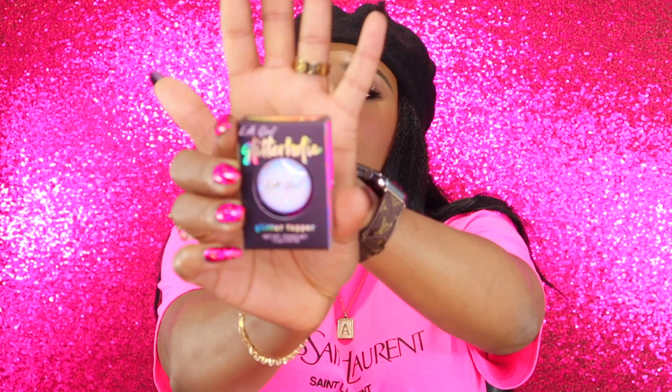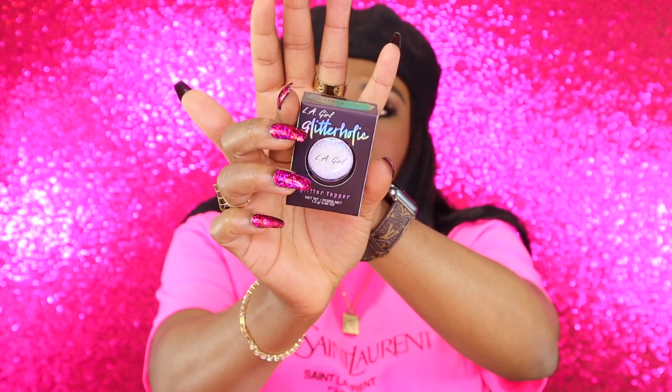I did buy something a while back and it wasn't that pigmented, but this was new, so I thought I'd buy it. And I like the name. It says LA Girl Glitterholic, which is definitely me. And then I saw this color. It looks like a white clearish one and it has blue flecks in it. So I thought this was so pretty.